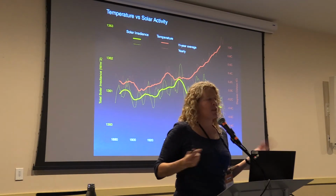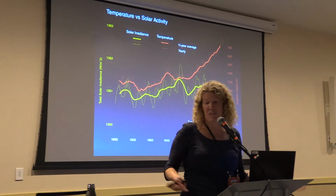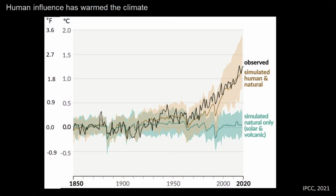So these are the things that we put together, all these different observations. You can do this with volcanoes, you can do it with orbital tilt, all sorts of different variables. And this is what we end up with. So this is a busy graph, and I'm gonna talk you through. I think it makes a really big point, and this helps with confidence in the science.